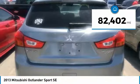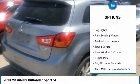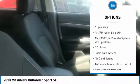This vehicle has less than 85,000 miles. Here are some of this vehicle's great options: electronic stability control, alloy wheels, brake assist, traction control, remote keyless entry, fog lights, rain sensing wipers, 4-wheel disc brakes, speed control, rear window defroster.